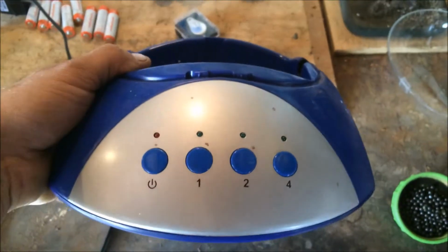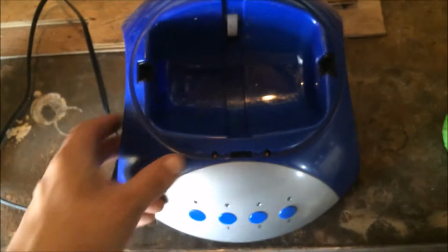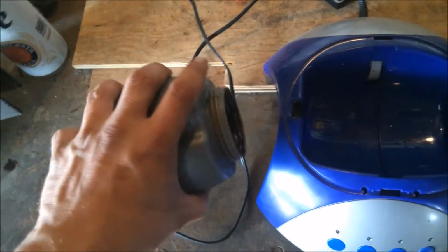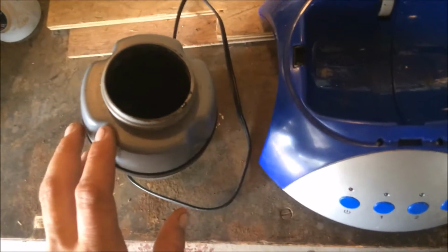It's plastic. These are days. 1 day, 2 day, 4 day. And once you set it for a day, it'll tumble for that long. Here's the drum. I can put about 20 bucks in common change in here. And as far as the wheats go, I do about a roll. I do about 50 wheats at a time in here.